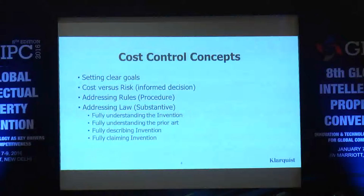The concepts. First, we need to set clear goals, right? If you go into websites, particularly in the United States, all these lawyers are telling you, we know your goals. We will understand your goals. Well, they're correct. That is the first step, is knowing the goals. And it was said earlier, that's a big part of this whole picture, is figuring out what the goals are.